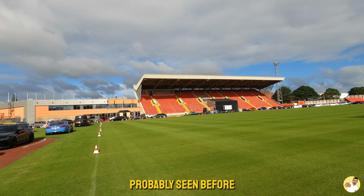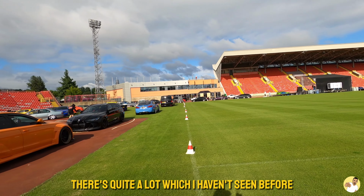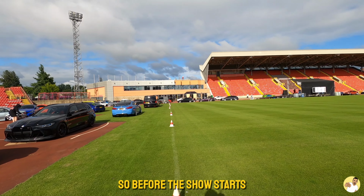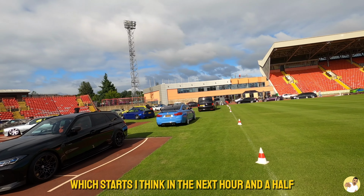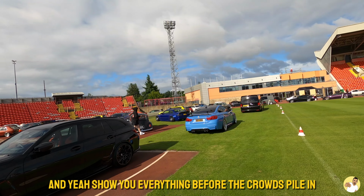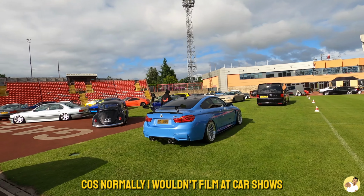But there's going to be some that you'll have probably seen before, and then there's quite a lot which I haven't seen before, but they are proper tidy. So, before the show starts, which starts at, I think, the next hour and a half, I'll take you around and show you everything before the crowds pile in, because normally I wouldn't film at car shows.